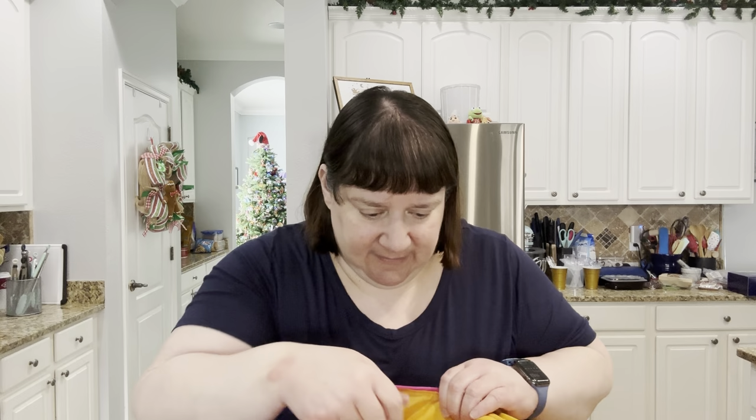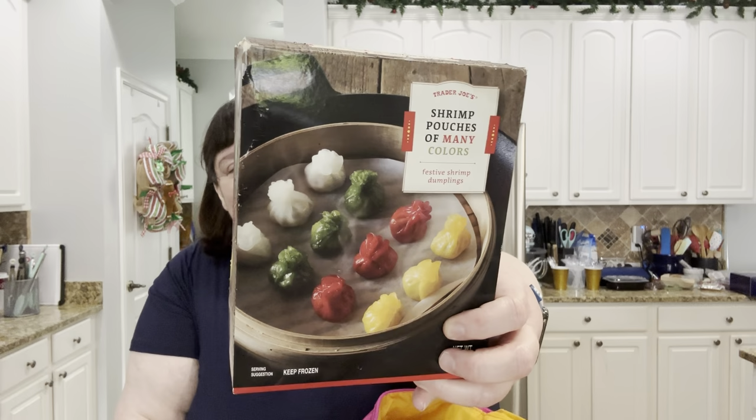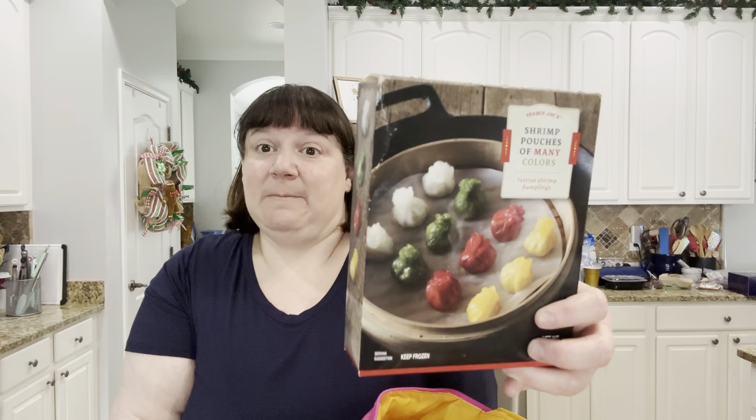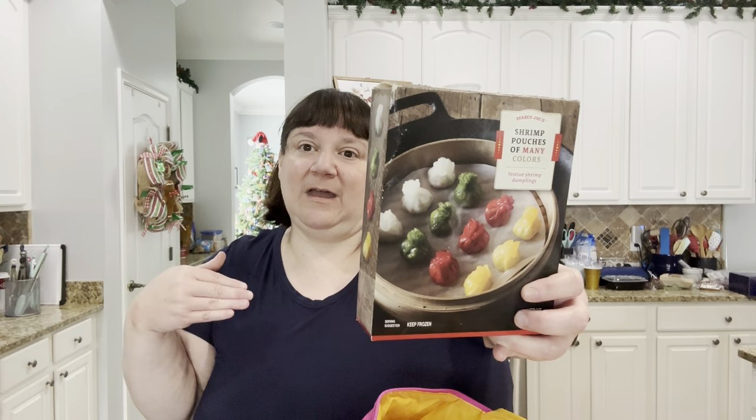Oh yeah, I had one of the workers there find these for me because I couldn't find them. I have a list every time I go in. I take pictures from the Trader Joe's site because it says what's supposed to be in stock at everybody's store if you type in your location, and I couldn't find them, so she found them for me. These are shrimp pouches of many colors, festive shrimp dumplings. Now how cute are those for the holidays? What a nice little appetizer. You get six dumplings in a serving for 240 calories. Wow. I really wanted to try these. I don't know if we'll like them, but I'm going to serve them with the sweet chili sauce that we got last time because we really loved that.